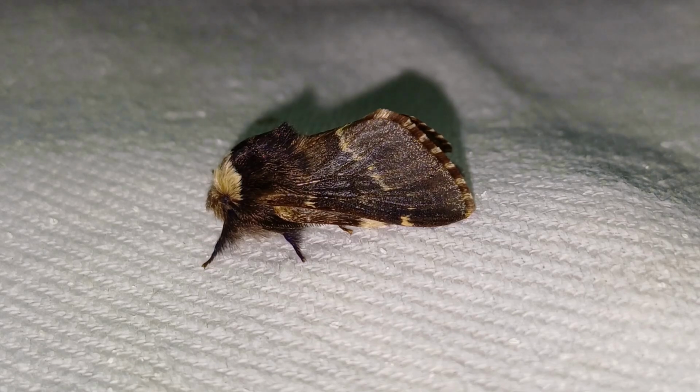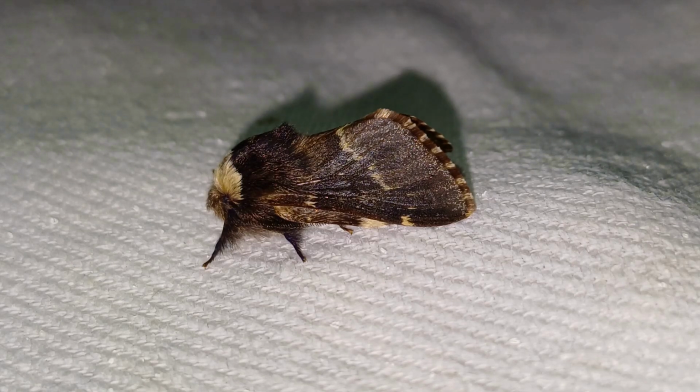It might not be particularly colourful, but in terms of its dark coloration, it's unusual in UK moths. Beautifully hairy on the thorax, well built for flying in the colder months of the year, and at the back of the head you can see there's that sort of very pale brown, straw coloured collar, and the rest of the thorax is a lovely very dark chocolate colour.